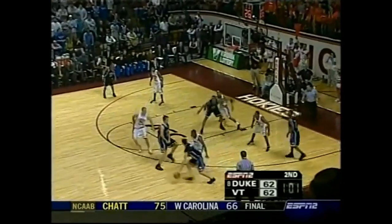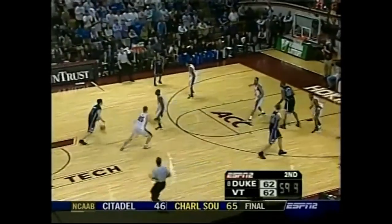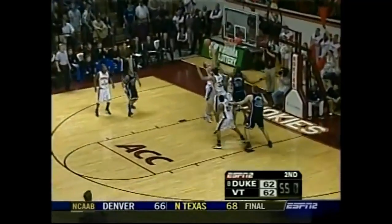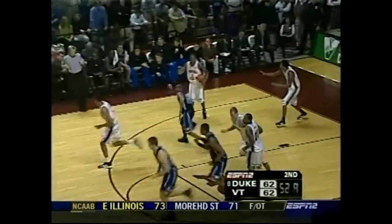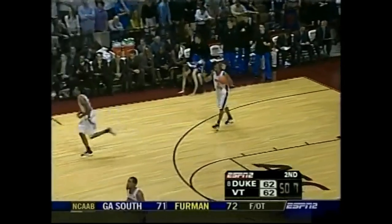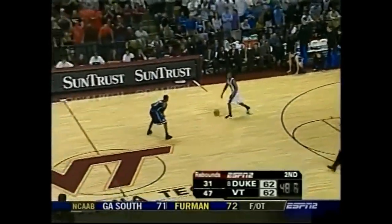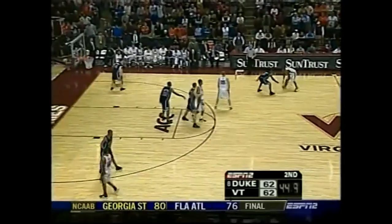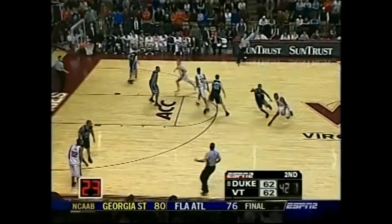Tied at 62. Redick. Look at the number of screens they set for him. Pull up. Redick. Didn't get it. King rebound. Under a minute to go. Well, Duke's going to get possession again. They're looking to try to play defense and make this stop.